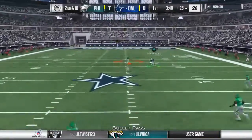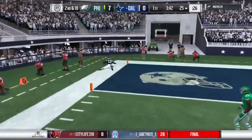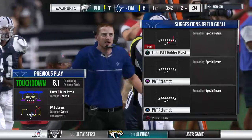Throwing again, Prescott on 2nd and 10. Deep drop. He's going to fire one. He's got him in. Complete. The 20. Touchdown, Cowboys. Big play there, 75 yards.